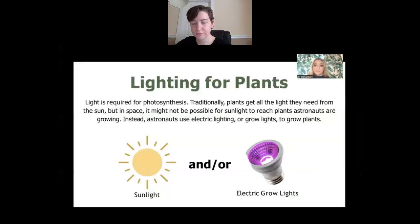Light is also required for photosynthesis. Traditionally, plants get all the light they need from the sun, but in space, it might not be possible for sunlight to reach plants astronauts are growing. Instead, astronauts use electric lighting or grow lights to grow plants.